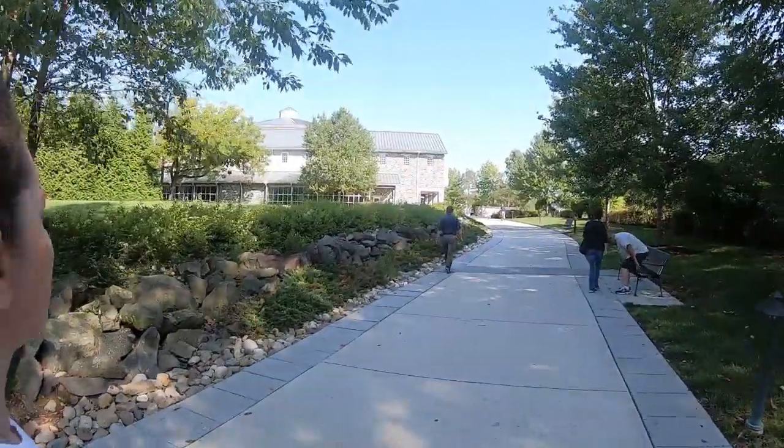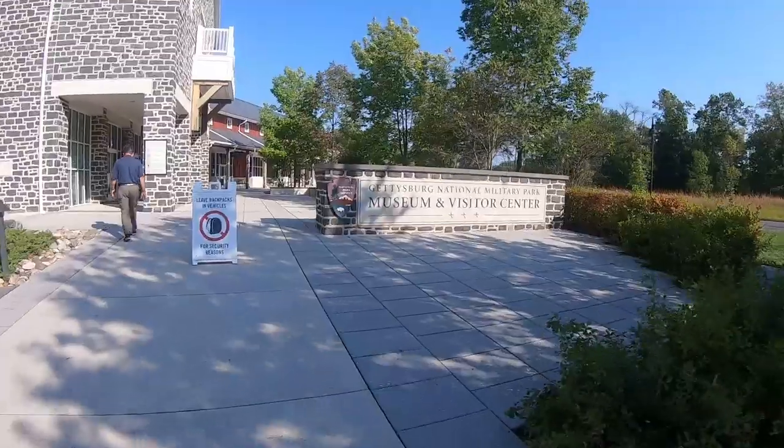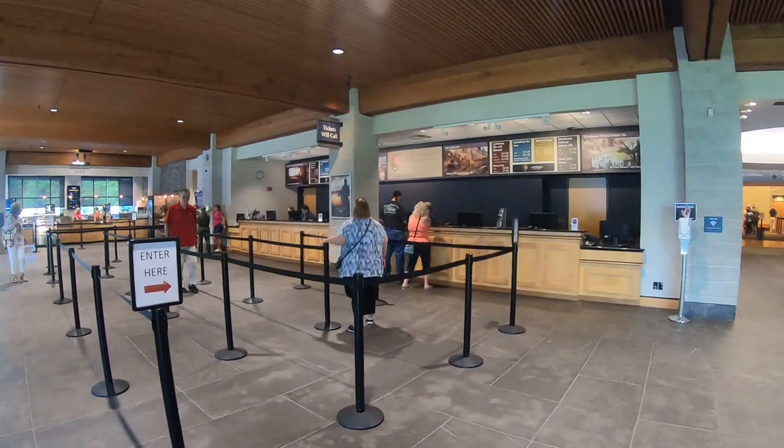What a cool visitor center, huh? Very cool. Gettysburg museum. That's big. Look at how far back it goes. Yeah, because it's a museum as well. Main entrance. Leave backpacks and vehicles. Thank you. You're welcome. Well, this is the time to come.